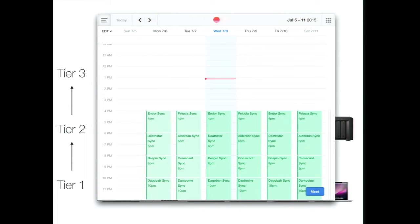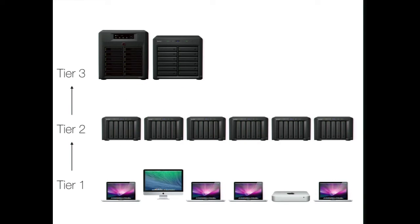I actually just shared this calendar out with Sean and our boss and a couple other people to say, hey, this is when they're syncing, and to let them view where stuff is. So that's our tier structure.